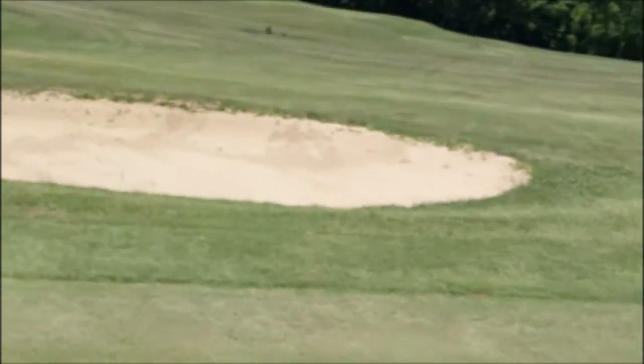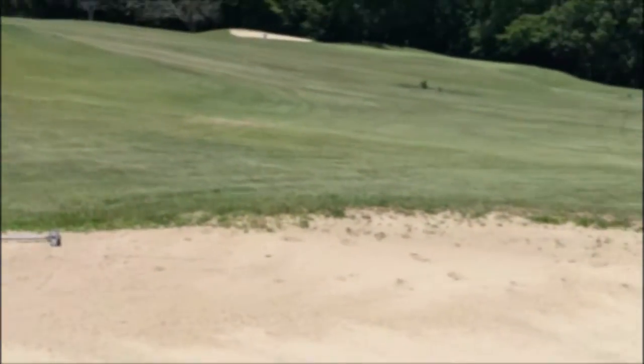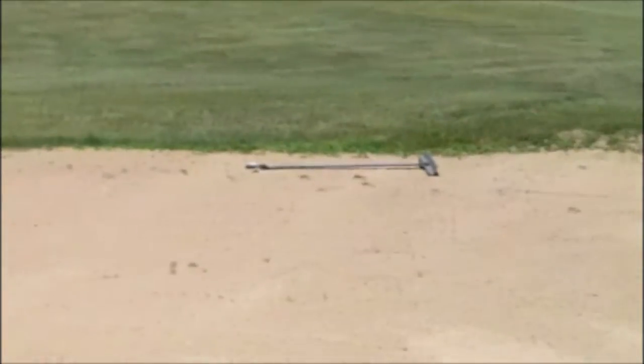So please remember when you're golfing that other people are golfing behind you and that they need to have the same targeting system that you have, which is the flag. And if you just leave the flag lying on the green like a douche, then it makes it really hard for people to see where they're hitting the ball to.